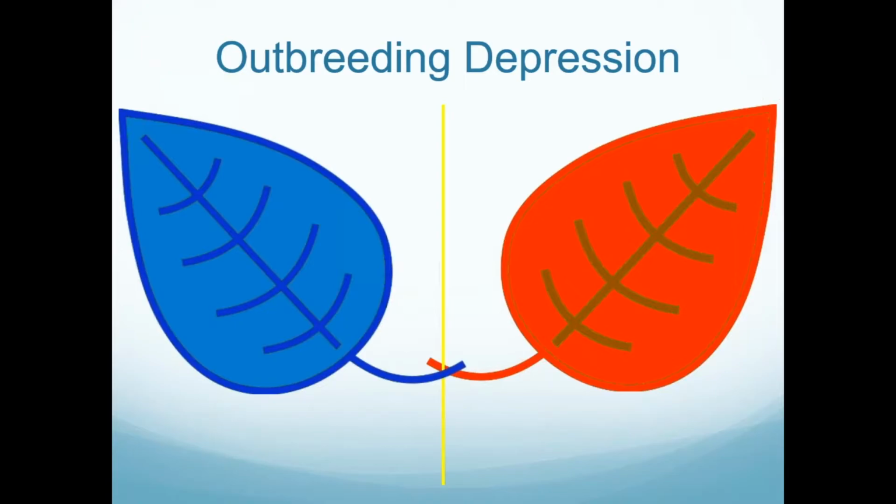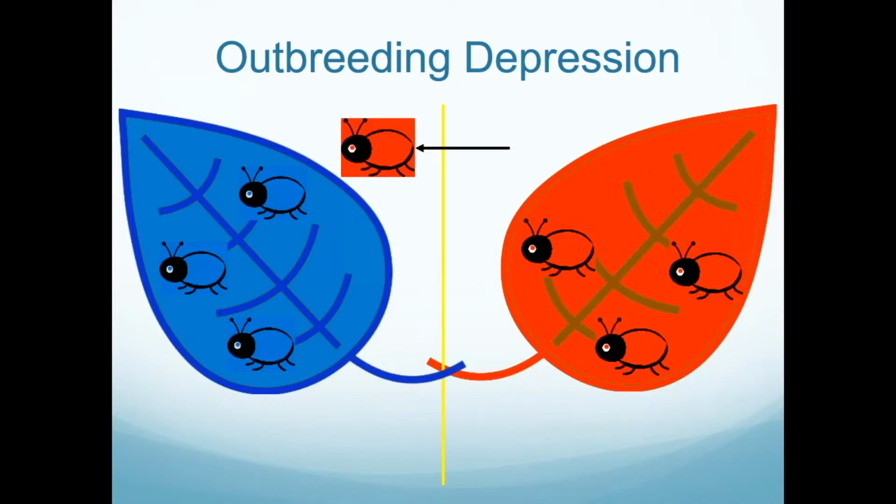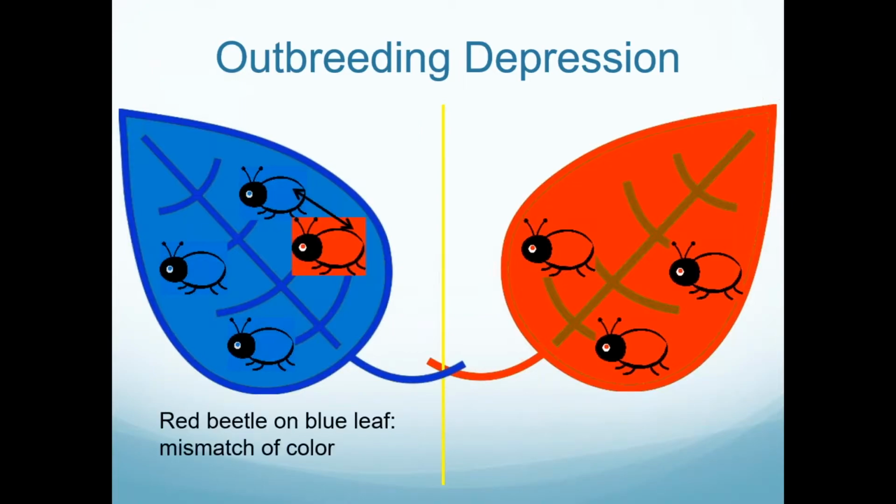What she did here is draw a blue and a red leaf. This indicates two different habitats, in this case terrestrial. And imagine you had beetles that lived on these red and blue leaves, red beetles on the red leaf and blue beetles on the blue leaf. This just means that the beetles are very well matched to their particular microhabitat, so they're invisible to predators. Now, what happens during outbreeding depression is, say, one of the red beetles moves to a blue leaf and is able to reproduce with the local blue beetles.